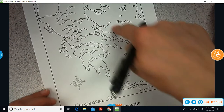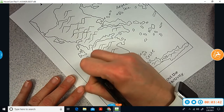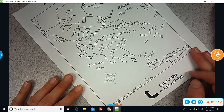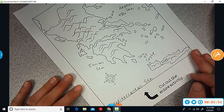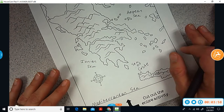Now, if you sailed around Greece, you'd hit another sea right here. And this one is the Ionian Sea. So, are we good with labeling?